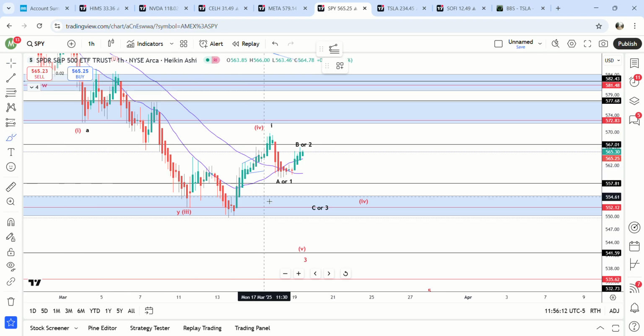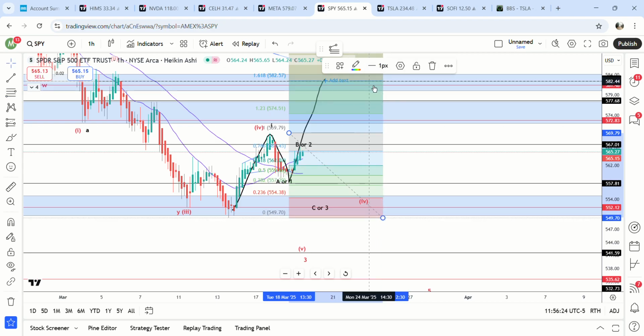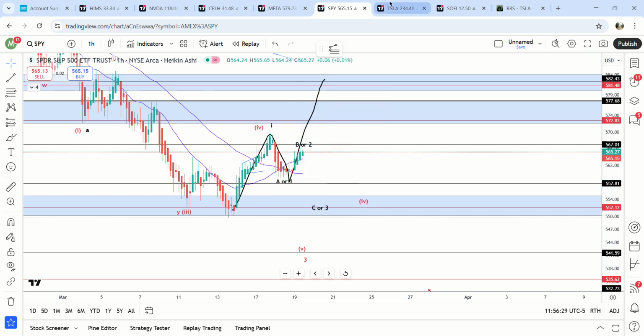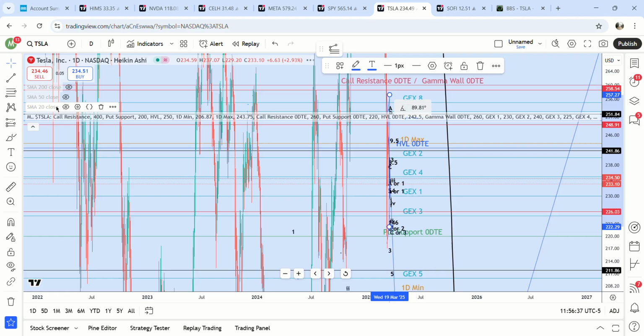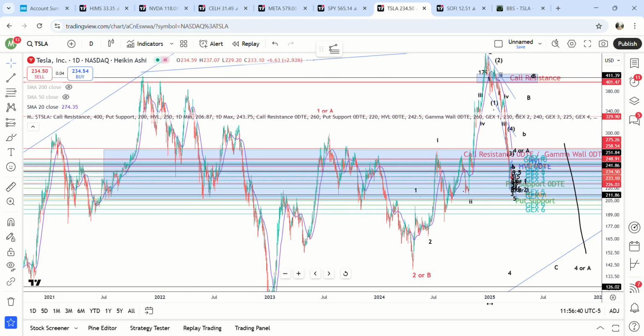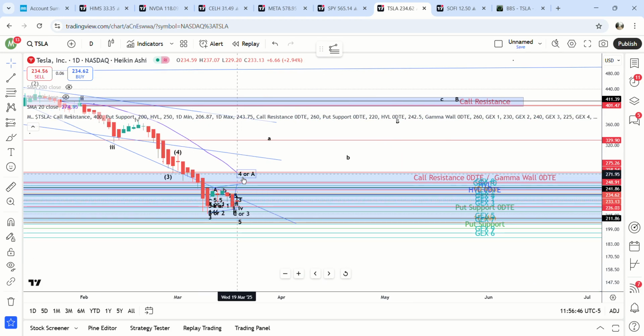So I'm kind of looking at it like either 1, 2, or ABC, or it could be a third wave as well. The 1.61 fib of this is at 582. If we hit the 1.61 fib, that's about a 3% move. I would expect Tesla to hit about 10% higher. And that would be right around the 20 DMA as well. And the 20 DMA, we are so far off of it, it's not very normal. And so this makes a lot of sense to come up here. Maybe higher, maybe a 275 too. But 258 would probably be my target.